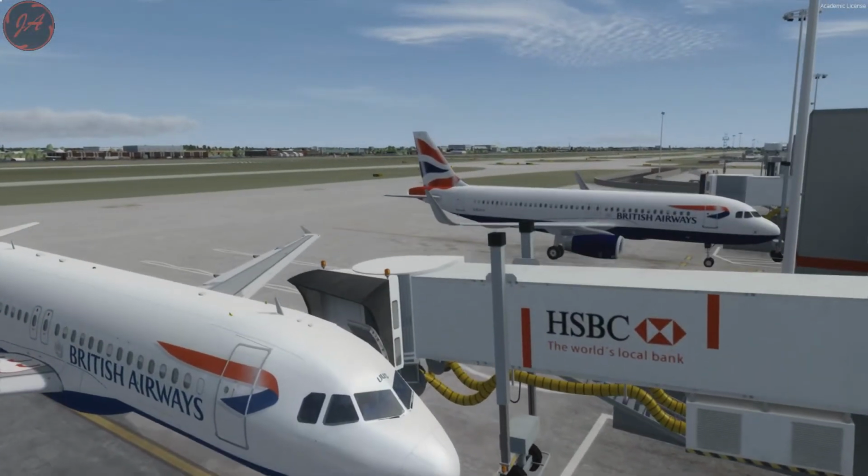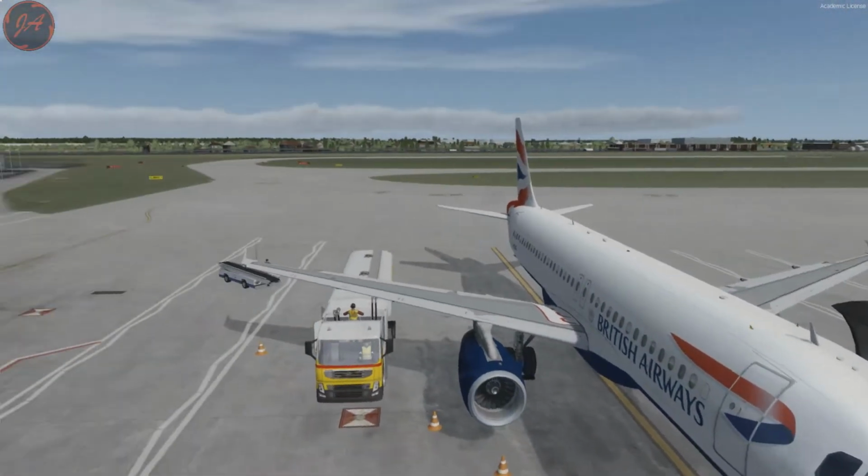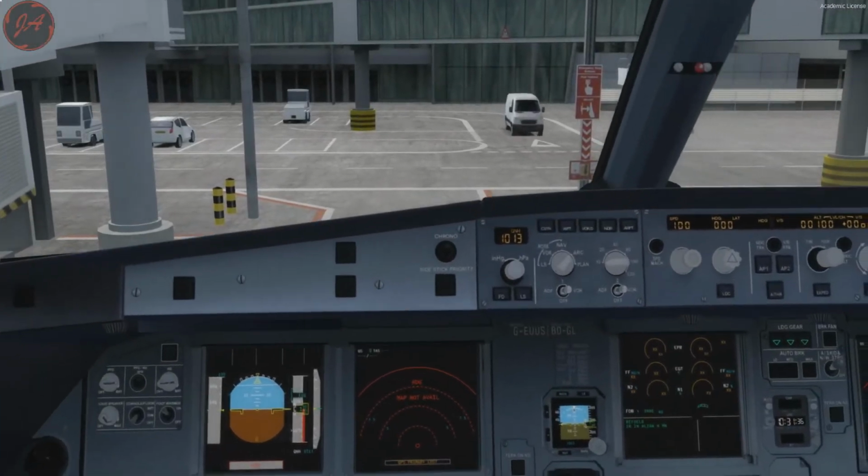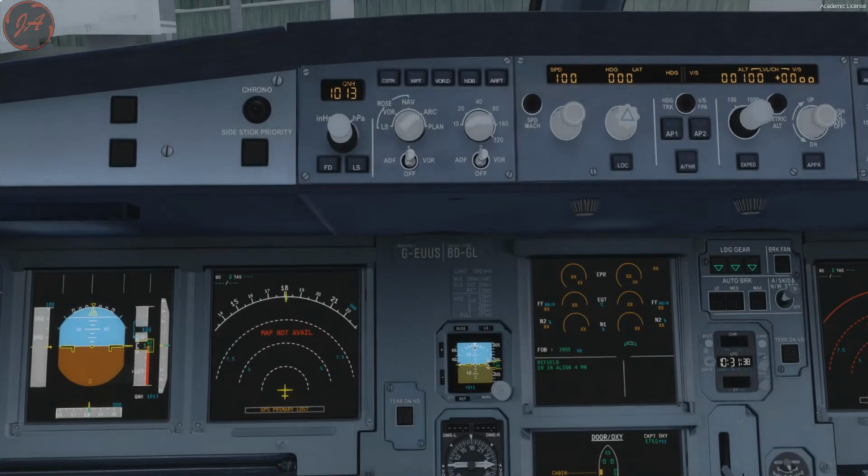That's him there, 393 Bravo. That's him. Right, so he's refueling. How much has he got to refuel? He has to refuel quite a considerable amount. That makes me ever so slightly sad.